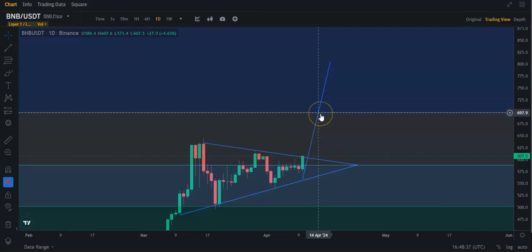Now, of course, there is a Fibonacci level here to break through around $700. So that will probably be resistance. You may see a few days bouncing around this line. But yeah, $800 is the target, guys.